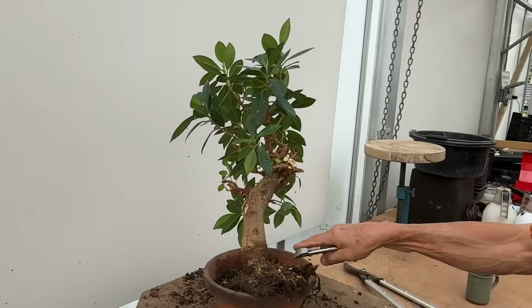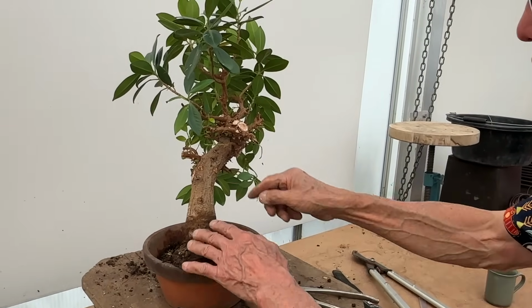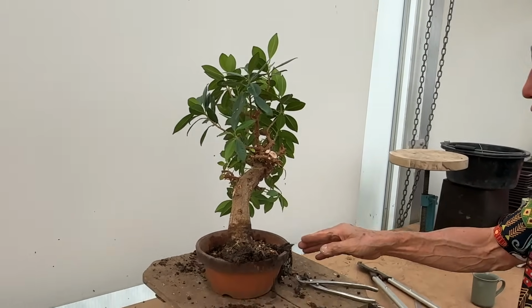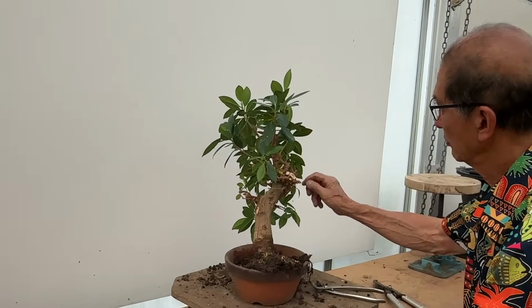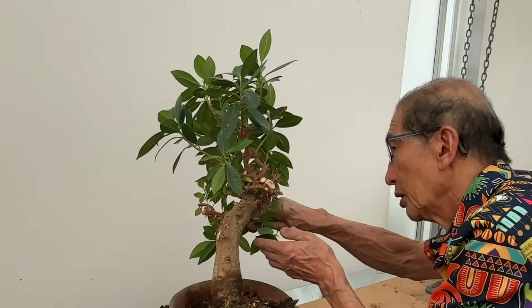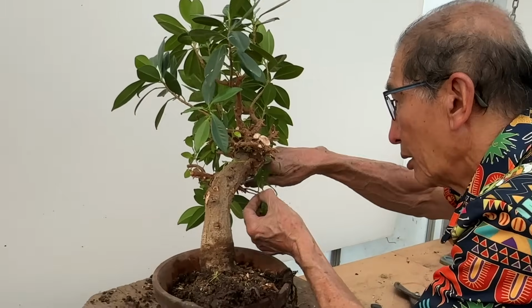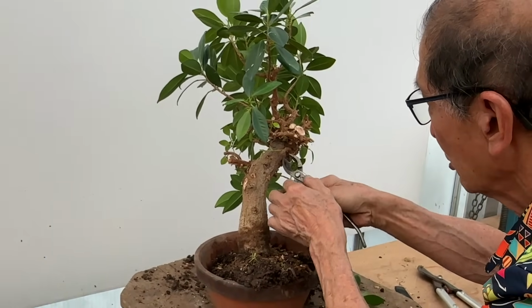So many options. See, that's a very nice line. I could even use that as the front. Look at that, beautiful. Rather than have it dead straight, this is very attractive. So I might well utilize this. And this could be a branch to grow.